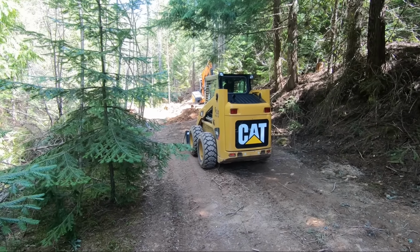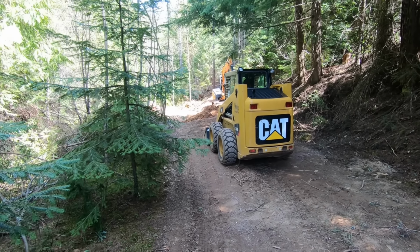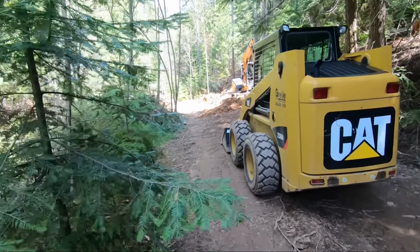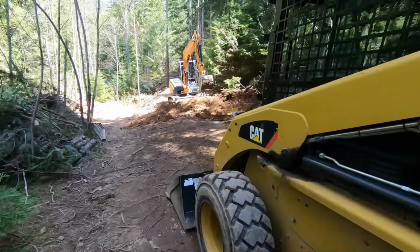And here she is in the skid steer. First time. She's gonna suck. I suck. That thing has got quite a learning curve. It's gonna take me a while. As soon as she sees me, she'll make me turn it off.